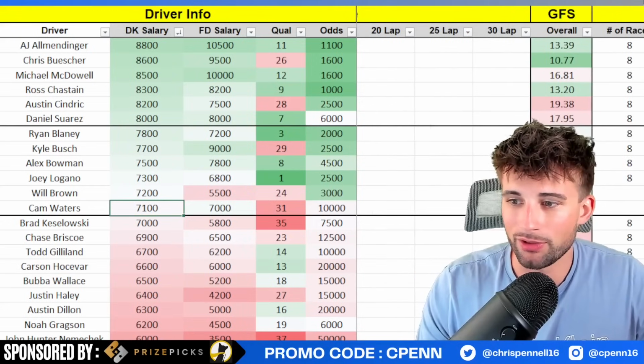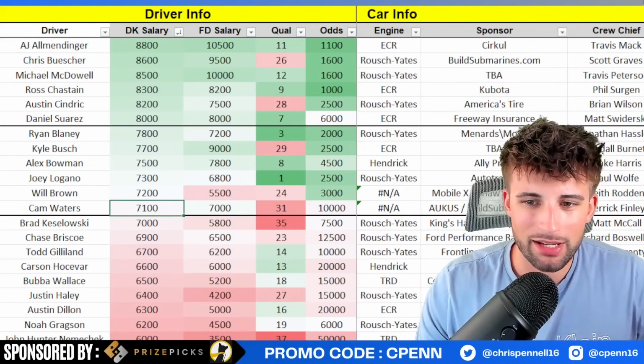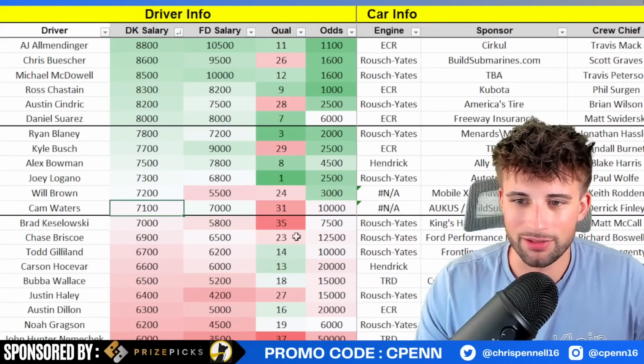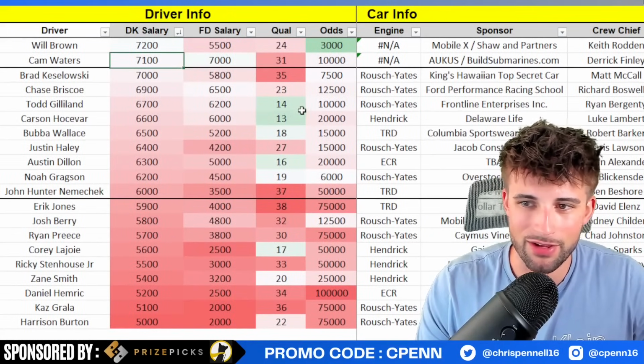Chase Briscoe starting in 23rd was optimal at COTA, but I believe he was starting 32nd in that race. Somewhat of an okay road course racer, but starting in 23rd, I just don't think there's a ton of upside there. Gilliland and Hocevar probably starting too far up for me to have a ton of interest.